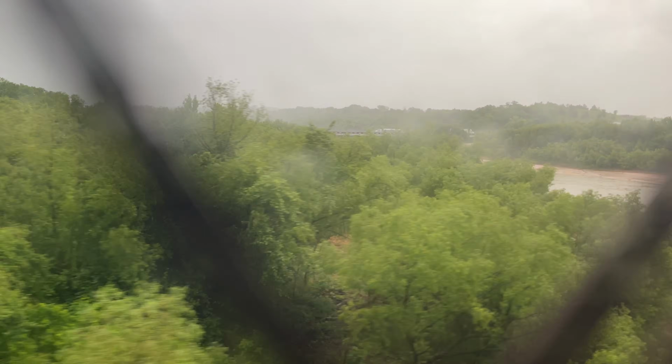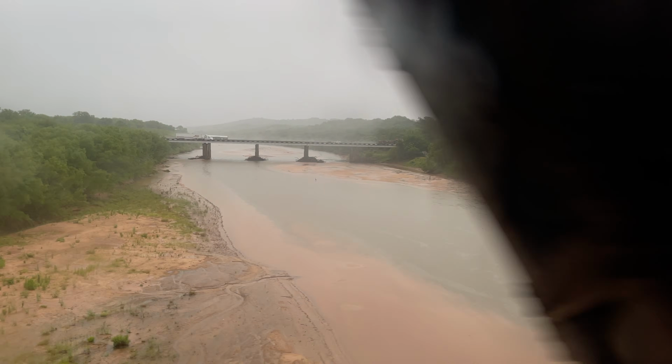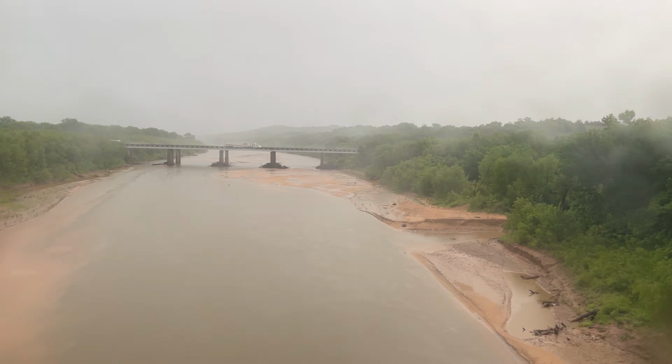The changing room half of the bathroom adds some much needed area over the usual room size, with plenty of space to sit, stand, and change. Overall, a good step up from the usual Superliner bathrooms. The rain finally begins to lighten up, although the sky is still plenty gray as we cross the Red River into Texas.